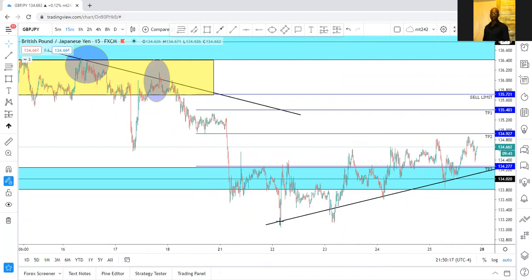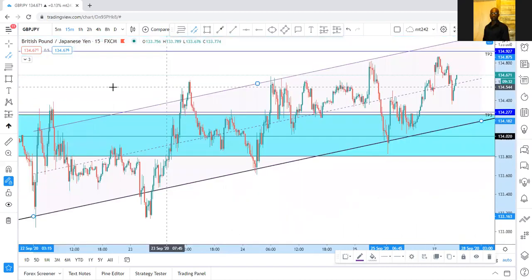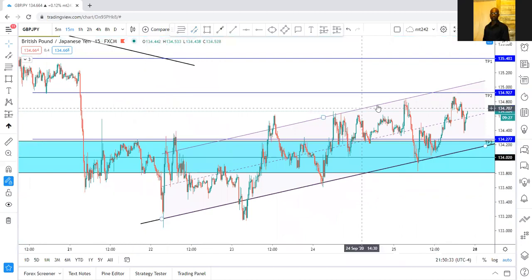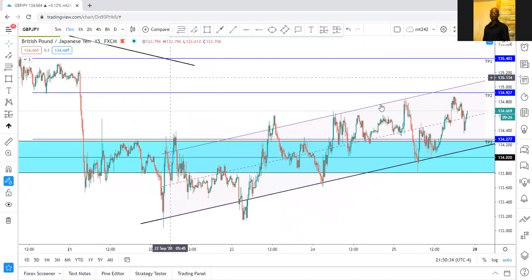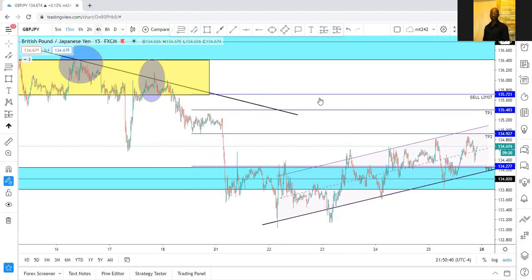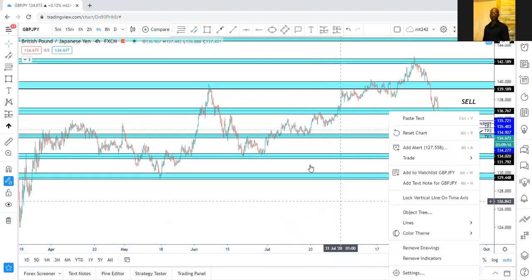Put a parallel channel. I don't want to fool with it right now. It may do one more push up and then drop, but I don't see anything clear. So I don't want to put our money at risk.